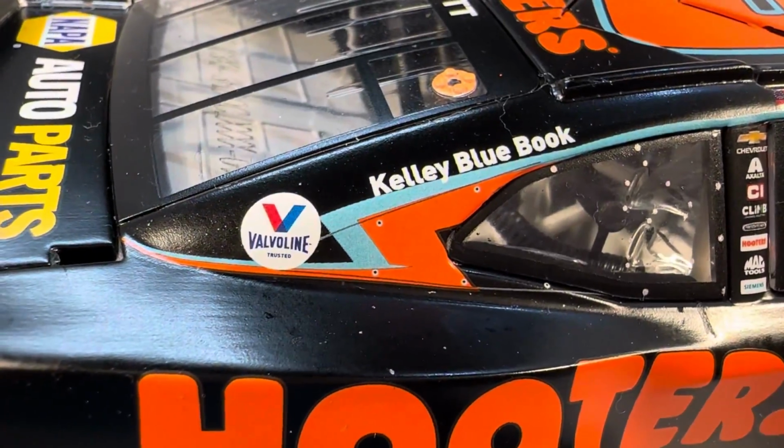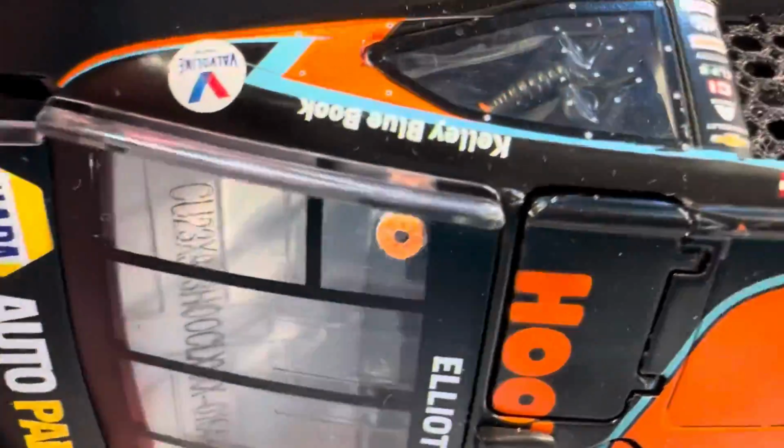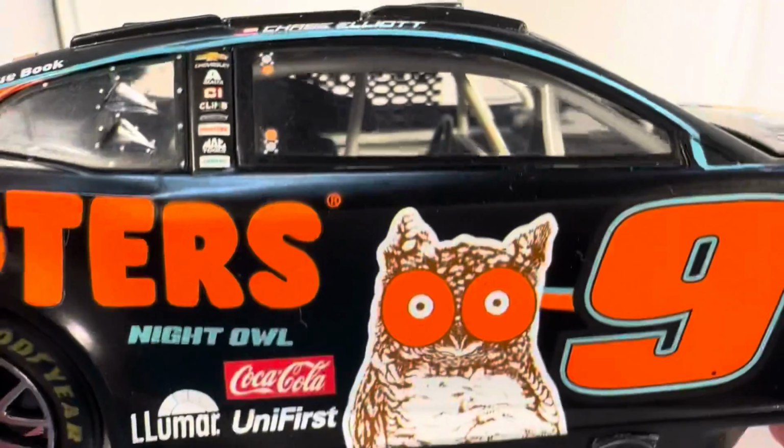Actually, looks like part of that thing that I thought was a chip back there on the other side is actually part of the design. Though that one still looks like it does have a little chip on it too. But that little triangle piece looks like it is just part of the design.